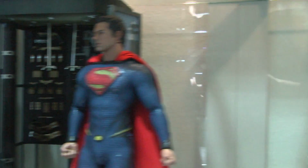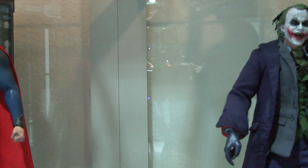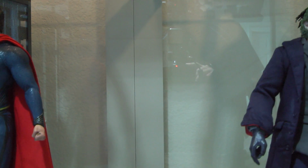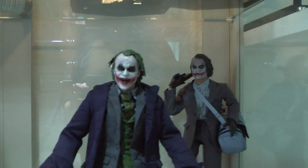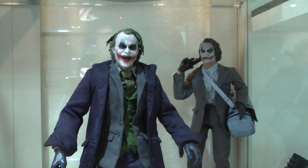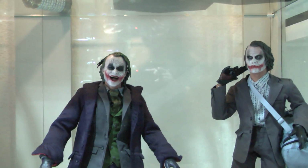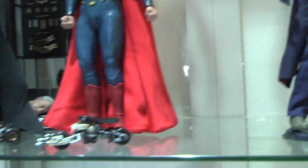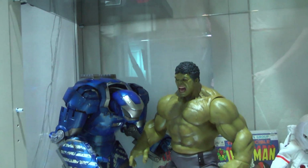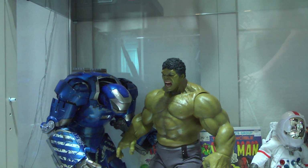I will not be touching any figures from the Batman v Superman. I didn't really enjoy the movie, so I didn't feel the connection with the film, and so I'm probably gonna keep away from DC maybe until Suicide Squad comes out, and we may have a Harley and a Joker coming back from that film. Right below is the Igor.